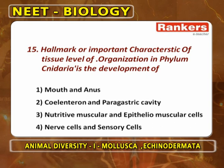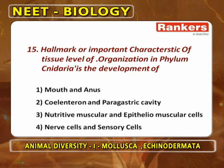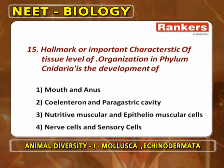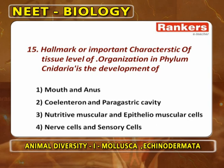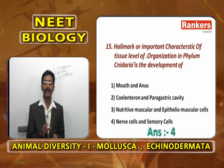Why is it called the important body organization or hallmark? Because in the tissue grade of organization, what is first developed? The nerve cells and sensory cells. Because of the presence of nerve cells and sensory cells, there is coordination and integration among the cells. So, the cells are in the form of tissues. Now, you have to observe the options. Mouth and anus. The second one is coelenteron and paragastric cavity. Third one is nutritive muscular cells and epitheliomuscular cells. And the fourth one is nerve cells and sensory cells. Now you have to guess the answer for this question: it is the fourth one, the nerve cells and sensory cells. Now we move to the next question.